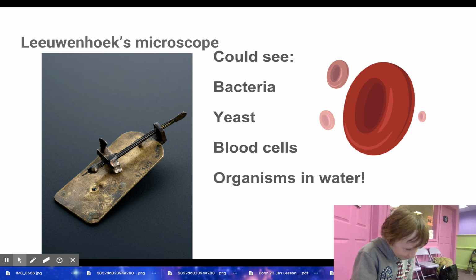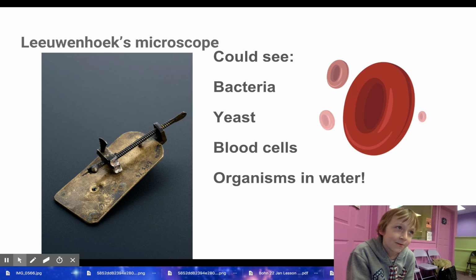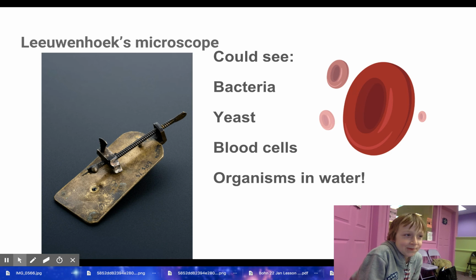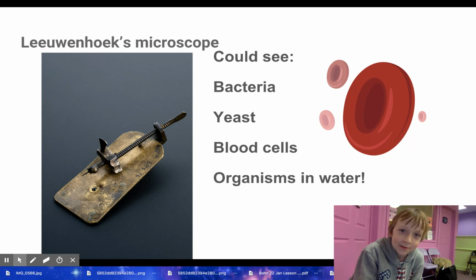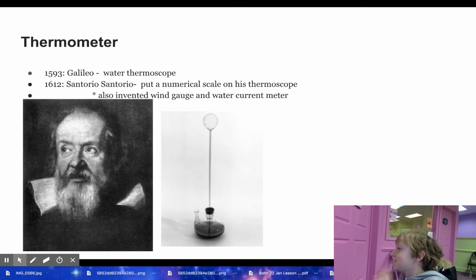water. What did they think when they saw these tiny animals in water? Do you think they were surprised or excited, or both? Do you think it changed the way they thought about things? They never knew that the water they drink or swim in had these little animals in it. Luckily, they clean it now.